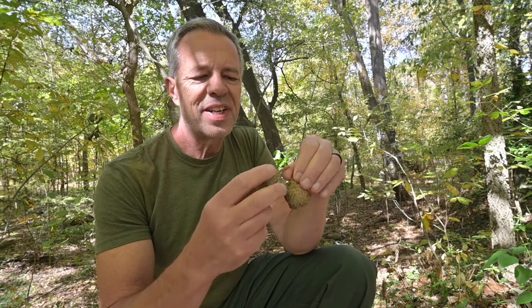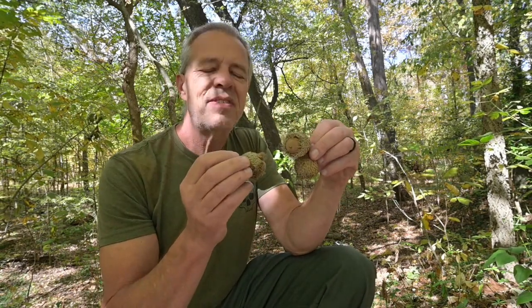Look at these acorns. They're huge. They're dropping all around me too. I have to get out of here pretty soon.